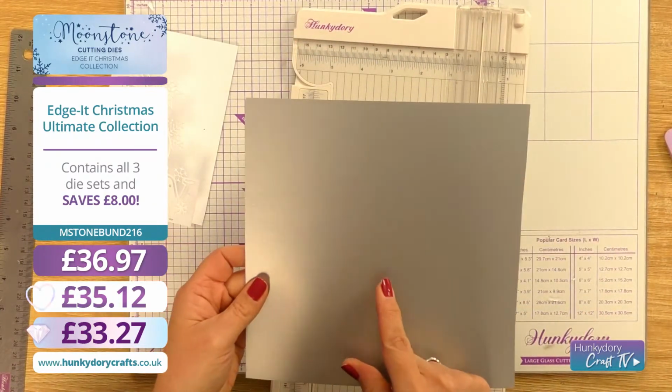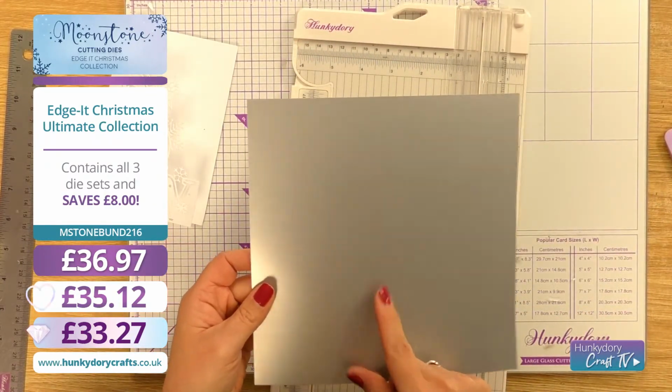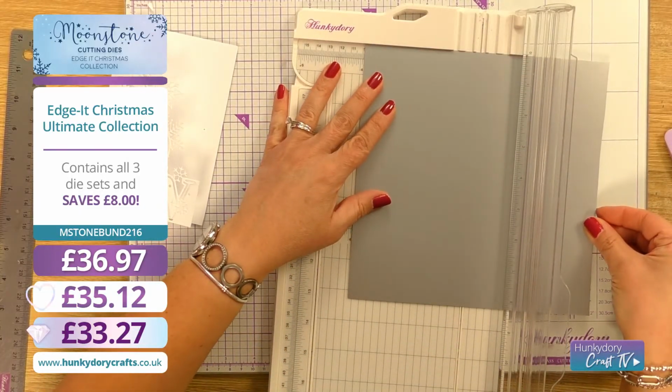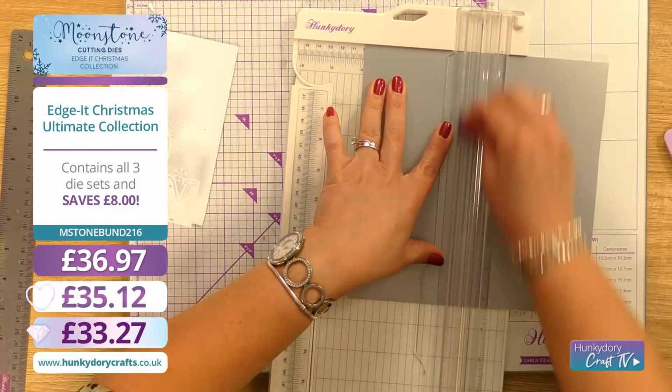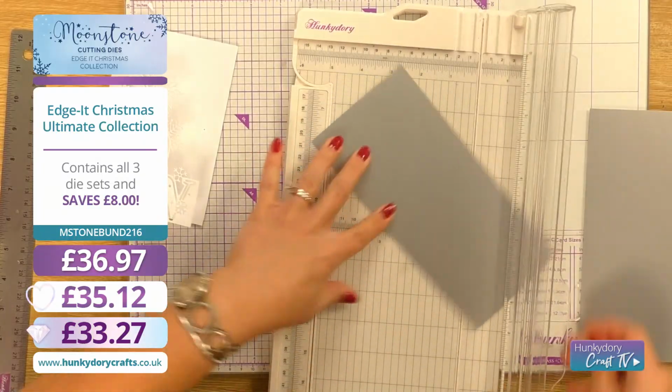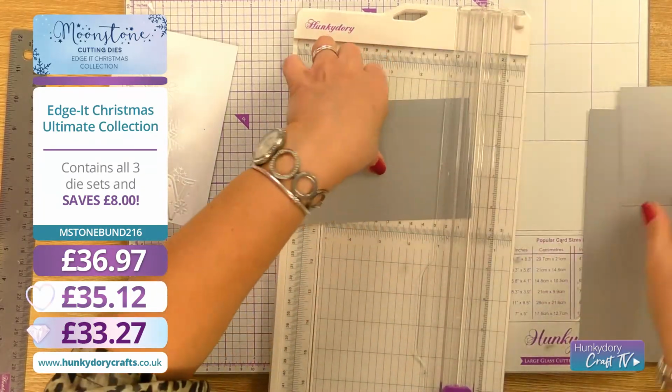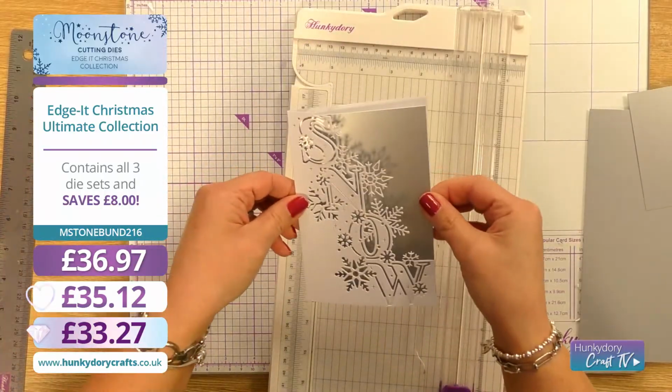So we're going to come in. Have we got this on the show, the shimmering silver? Yeah, so this is coming up as well. So we're just going to go 2 notches under the 4 and then 2 notches under the 6. So this is going to create our background panel here.